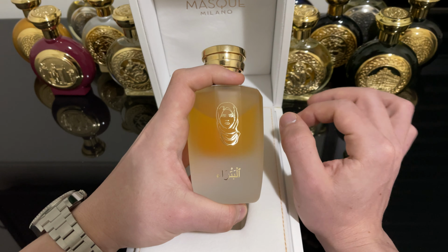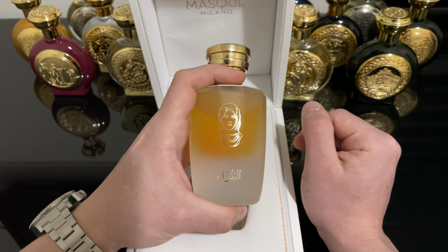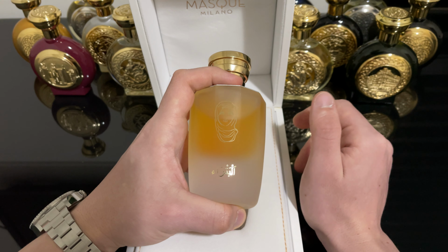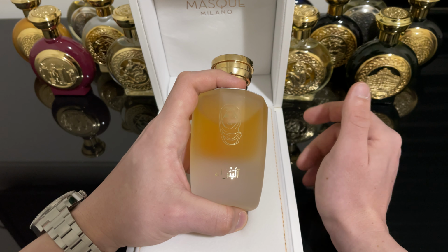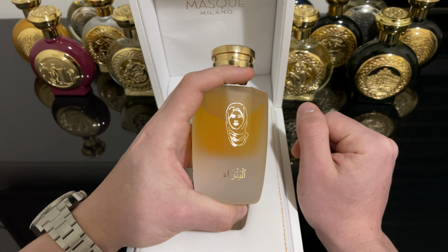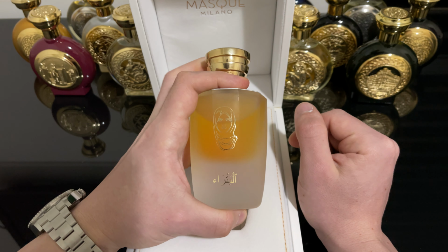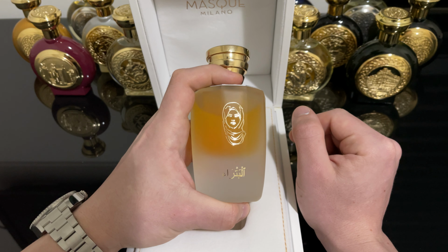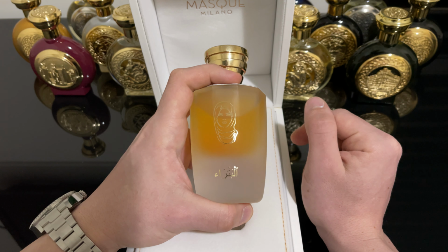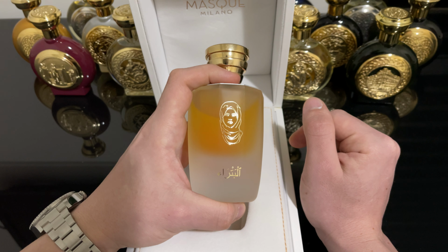And after about 1 to 2 hours, the fragrance goes to the final stage, where it is dominated by patchouli, incense, ambergris, and the fruity notes, mostly. You still get a little bit of the other notes, of course, but at the end of the dry down, it's completely dominated by patchouli, incense, ambergris, and fruity notes.